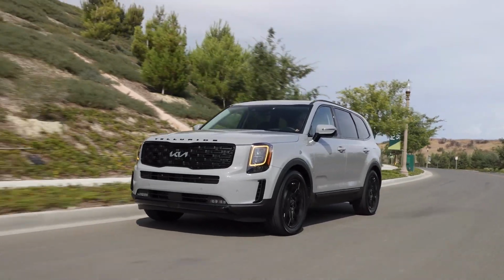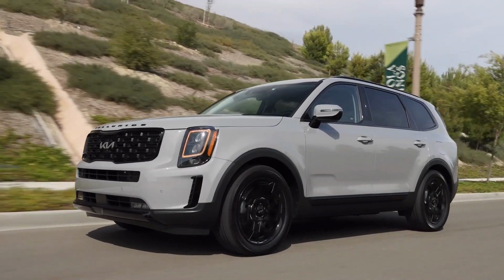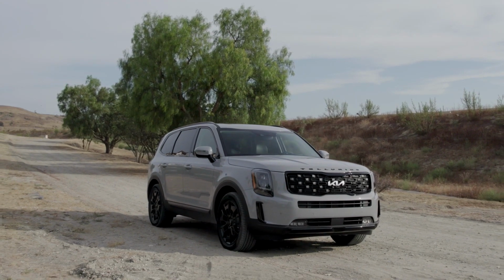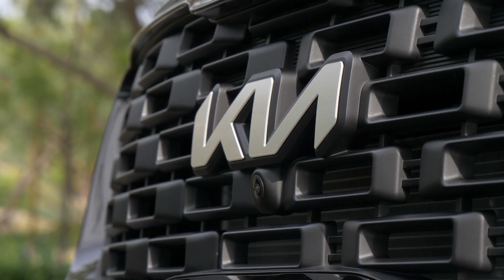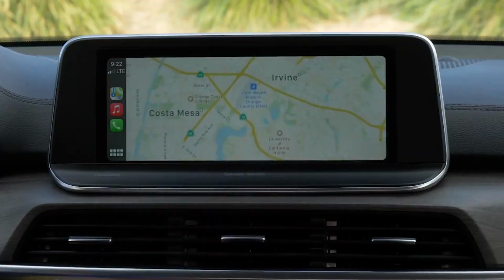The award-winning Kia Telluride is a stylish family SUV with luxury car levels of refinement at an affordable price. The 2022 Kia Telluride is available in 4 trim levels: LX, S, EX, and SX. In this video, we will briefly cover the features of each trim level and take a quick look at the powertrain specs and standard safety features.